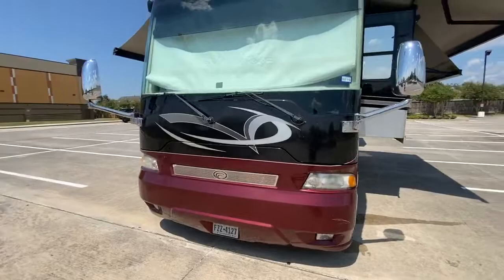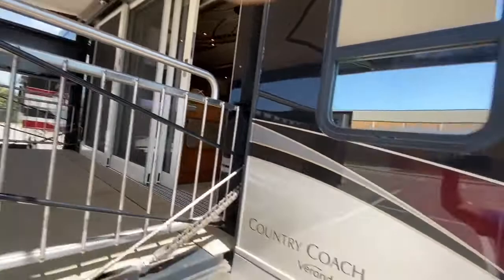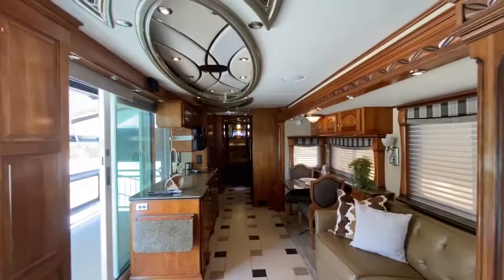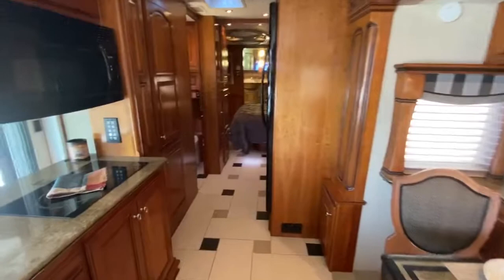I can't get over this outside patio. Look at the TV that comes out of the wall up there. You see that? Sliding glass doors. Residential refrigerator. Unbelievable storage in here.